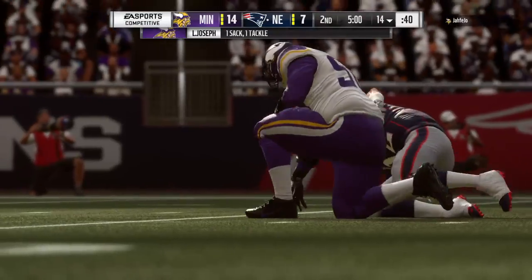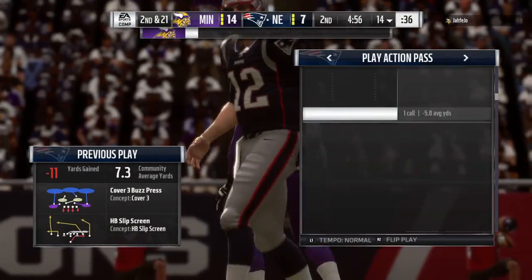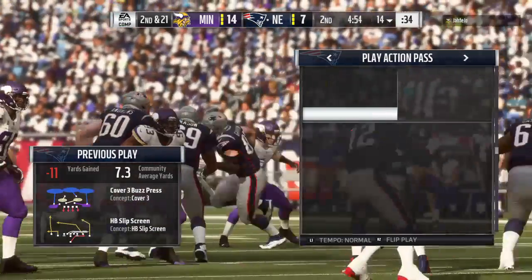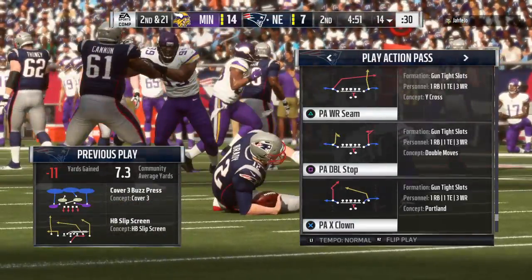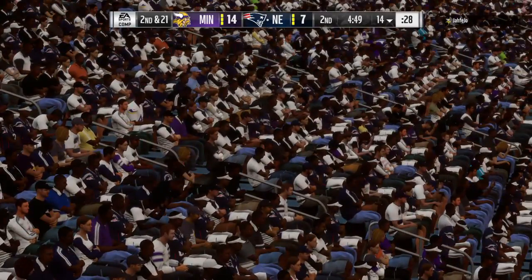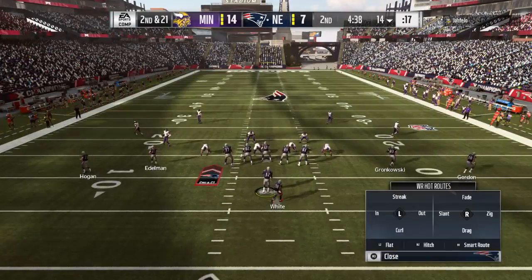Wow, why did he drop back and then throw the ball? Linval Joseph continuing to fight downfield. The big tackle gets him for a loss of 11. I don't know what the hell that was about. Well, they're in some hot water now. After that sack, it's 2nd and 21.